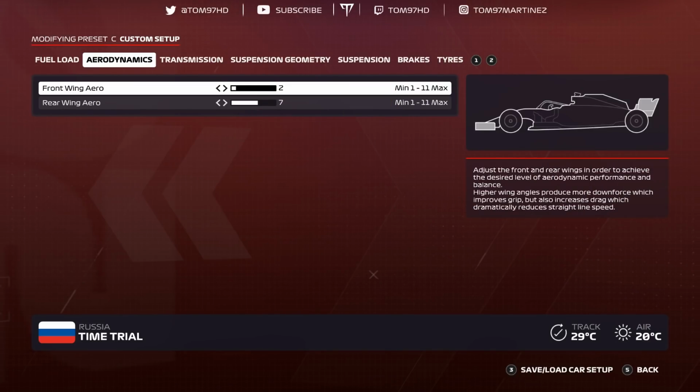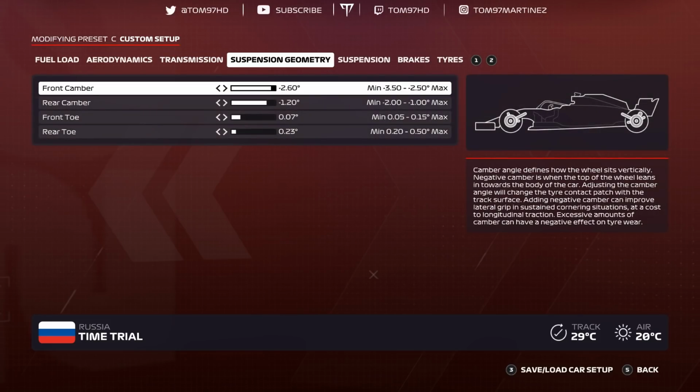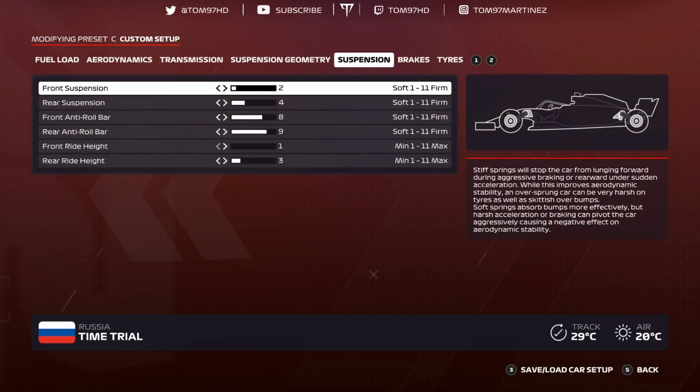And setup-wise, 2.7 on the aerodynamics around here. I find that worked pretty well. Good balance, really. Differential, 70-50. Maybe you could run a bit higher on both of those, potentially, but suspension geometry, -260, -120, 007, 023. Suspension, 2.4, 8.9, and 1.3.